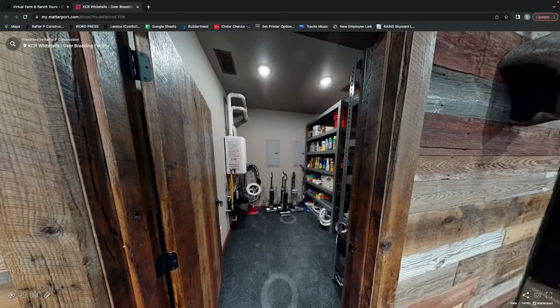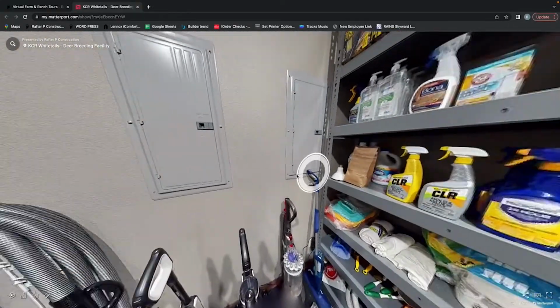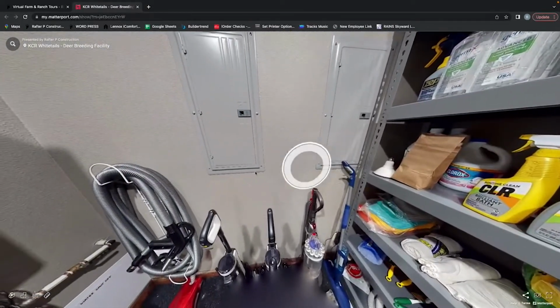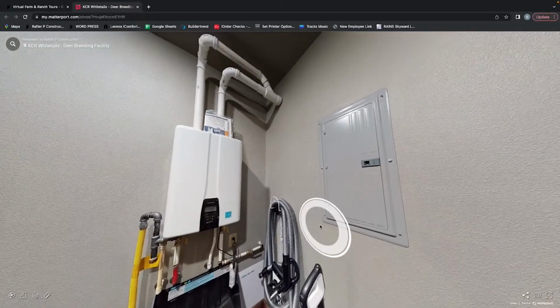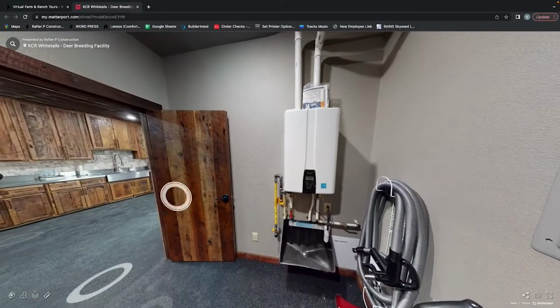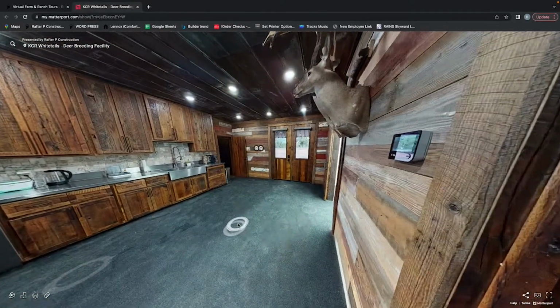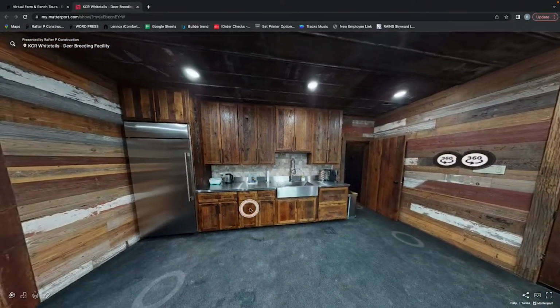Customer very organized. Two power panels, 200 amps apiece. Tankless hot water heaters, so you get that hot water directly to them. We'll step back out, same thing, custom stainless. Had the reclaim cabinets, had slide out drawers on it.